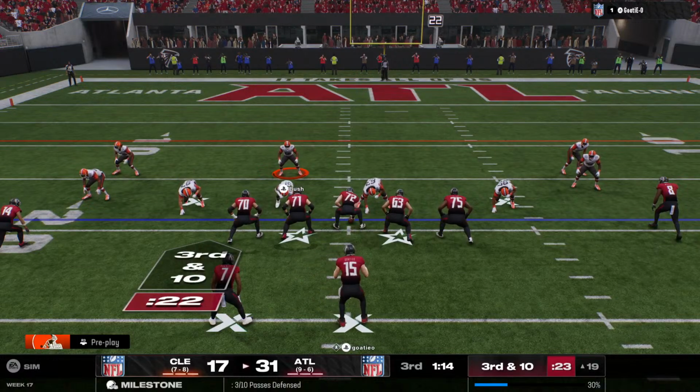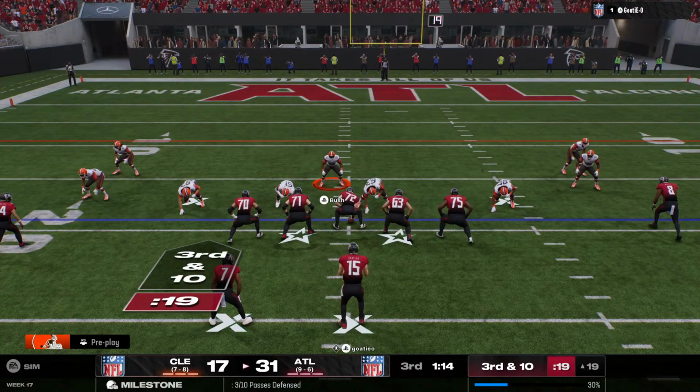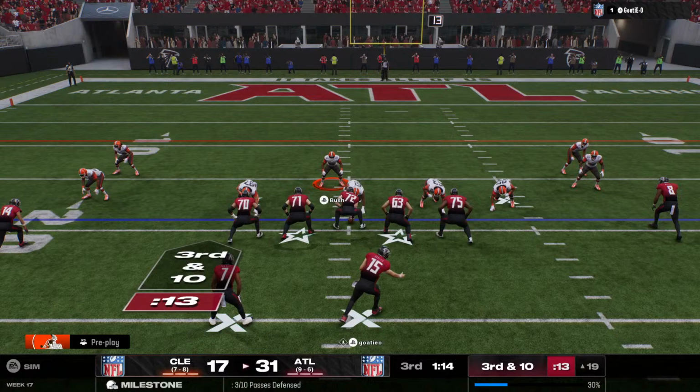Ready. Warriors 70. 7 Pirates. 7 Pirates. 18 Pioneer.